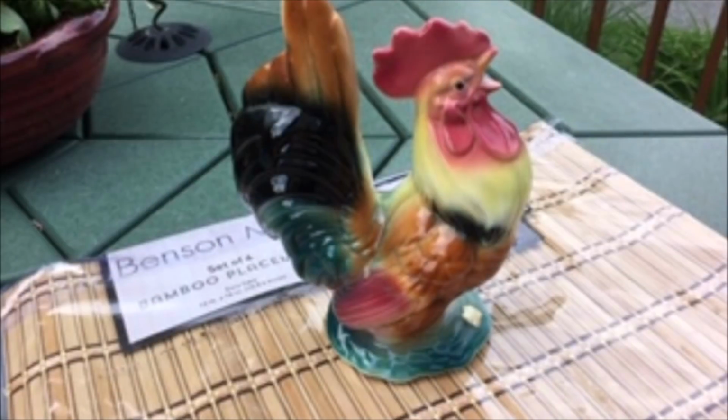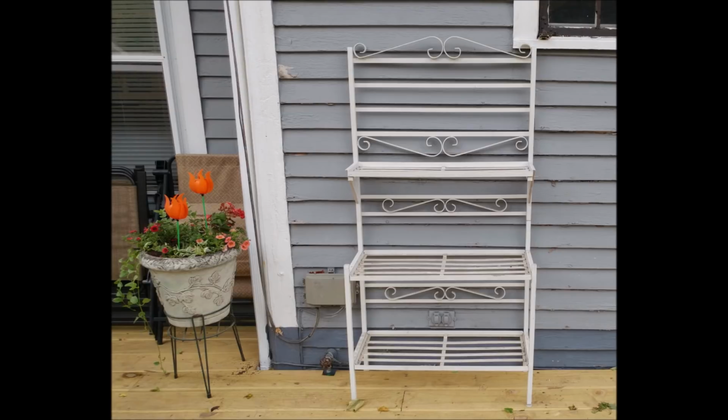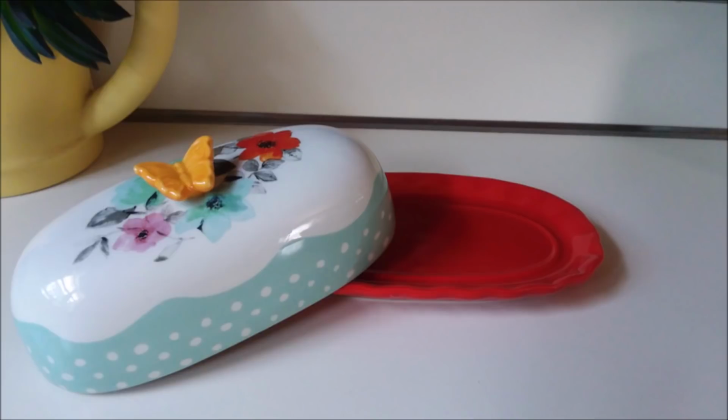Susan found this vintage rooster for $4, which I think is adorable, and the bamboo placemats for $3. Victoria might have had the score of the week. She found this metal shelf on the curb. I think it's awesome. Ruby found this Pioneer Woman butter dish for only $1. It is so pretty, and I think that little butterfly on top is so cute.